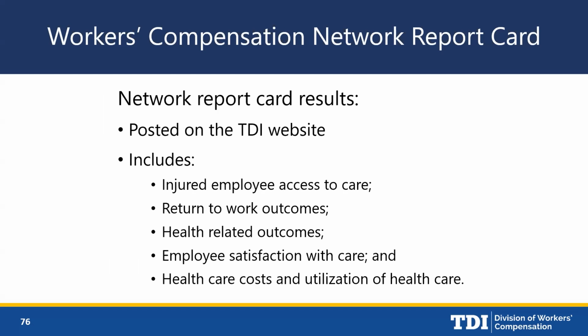In those report cards, it includes injured employees' access to care. How fast are injured employees getting to those doctors, and do they have an adequate number of doctors and specialists? Return to work outcomes. Again, that's our mission and goal of the workers' compensation system. You'll see the return to work outcomes outlined in those report cards. Health related: are the employees satisfied with the care? And what are the costs and utilization? Those points are information in the report cards. Just to let you know, under N for networks, you can find those. We glanced at them earlier.